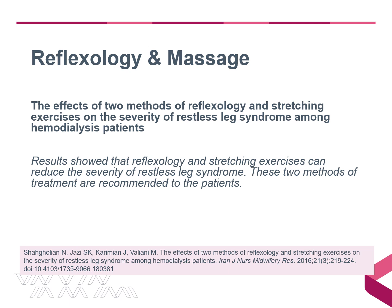Reflexology. This study looked at the effects of 2 methods of reflexology and stretching exercises on the severity of restless leg syndrome among hemodialysis patients. And they found that these 2 methods of treatment are effective. They do reduce the severity of restless leg syndrome and can be recommended. So I do suggest that you go to this particular study and have a look if you are caring for patients on hemodialysis.